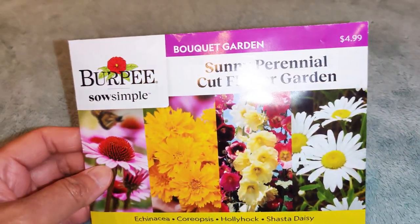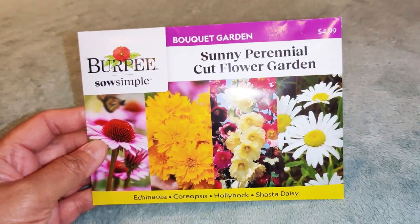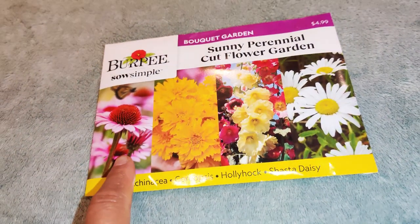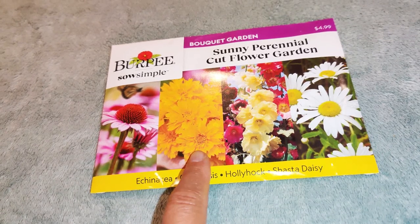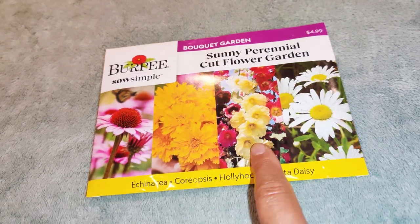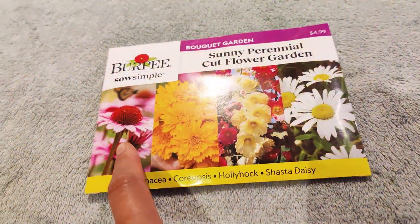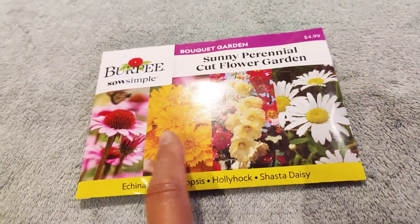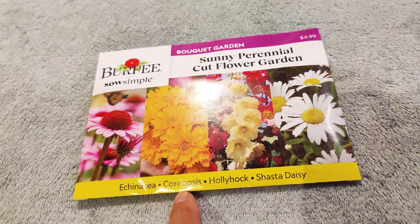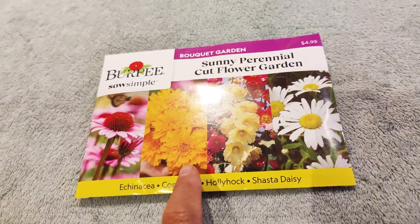Finally, I got this Sunny Perennial Cut Flower Garden bouquet garden set. It's $5. And I liked this one because it had the echinacea, the coreopsis, the hollyhock, and the Shasta daisy. I have this, and this, but I haven't been able to grow this from seed myself. So we'll see if we can.